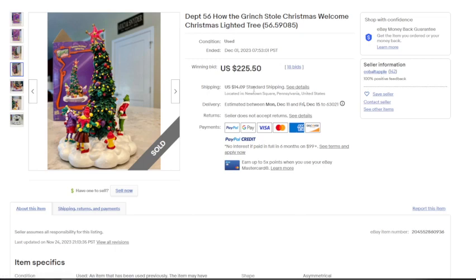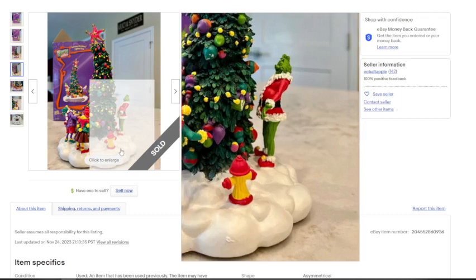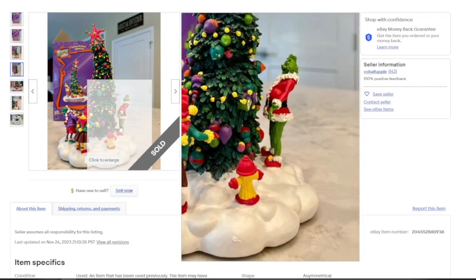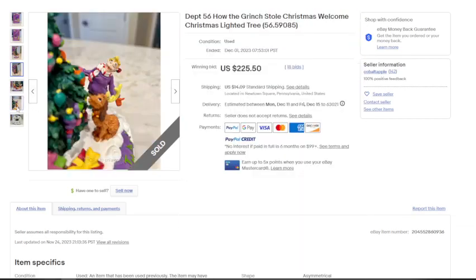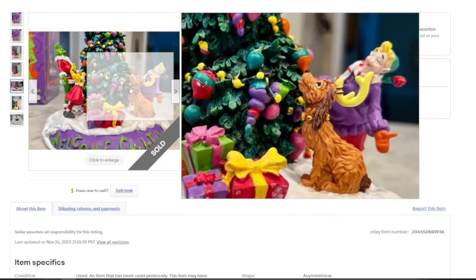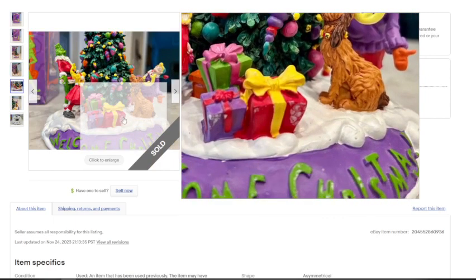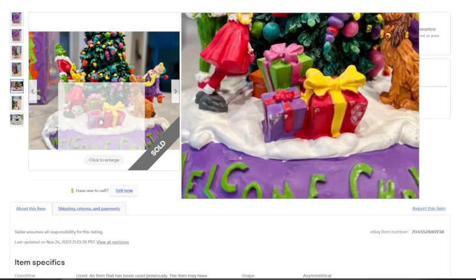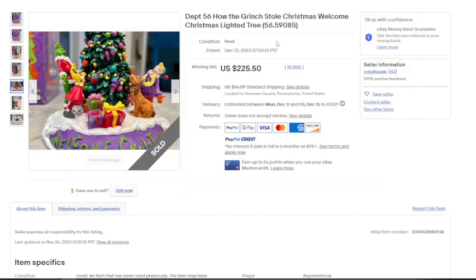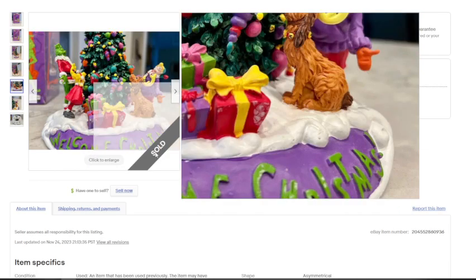Something very important to look out for when you are buying these Christmas Village sets is condition. Pieces like this fire hydrant or even the Grinch's hand there pretty commonly break off, so you definitely want one that came from an owner that cared about their item and kept it in the box year after year. Looks like even this one may have a little bit of paint chipping on it, but even with that, $225.